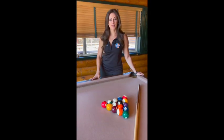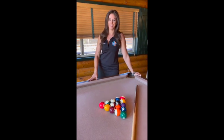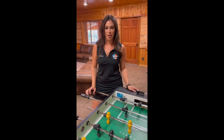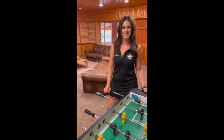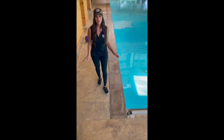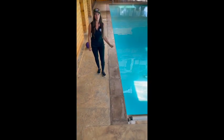Pool is just one of the many fun activities that we have to offer in this lodge. This game room is a competitor's dream, another great addition to this amazing house. This house even includes an Olympic-sized indoor swimming pool.